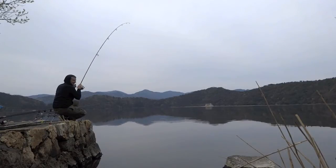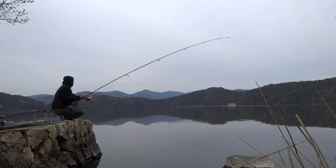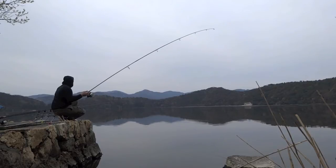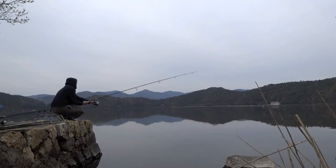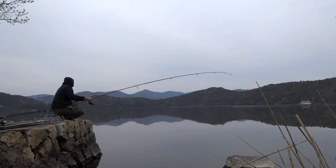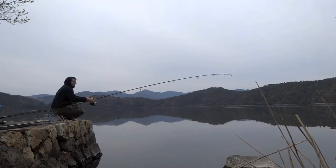Just as the boat came in. I said so yesterday, didn't I? £10. Probably a 10 pounder, probably a 5 pounder.